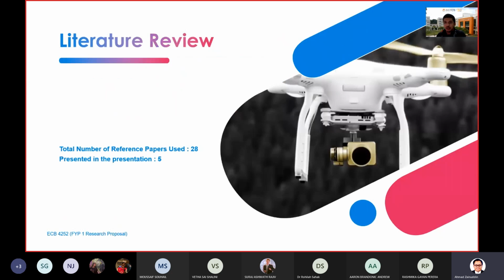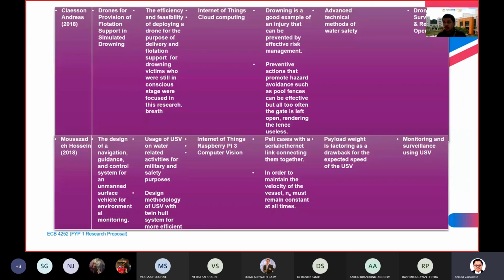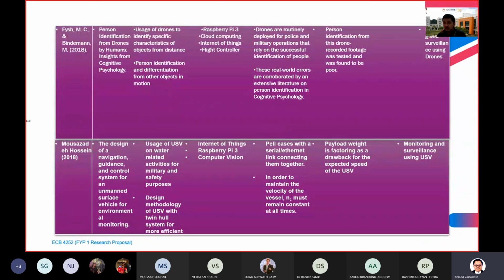So in my literature review, I have used 28 papers and presented 5 in the presentation due to the time limitation. So here, these are my 5 main research papers. In here, I have used the design of navigation guidance and control system for unmanned surface vehicle for environmental monitoring. This supports usage of USV on water related activities, and design methodology of USV in twin hull system, which is very helpful for me to understand what are the difficulties of building USVs that can face those kind of critical situations. This is a very important research paper that I came across.